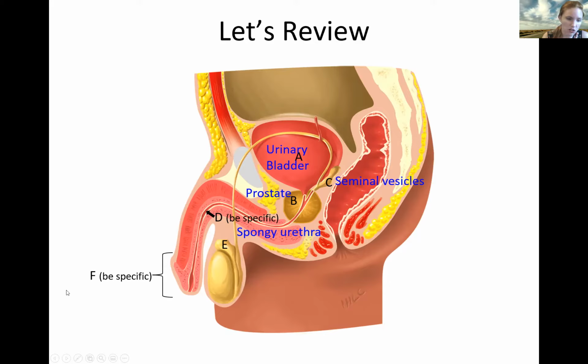And so for this E, we skipped E. E is for epididymis. This rounded part would be the testes. And so the epididymis is what I like to think of like the hat that sits on top, although it's maybe more like a scarf because it comes down like here. So that is the epididymis. That is where the sperm is matured. And then F is looking for just this enlarged rounded tip of the penis, and that would be the glans penis.